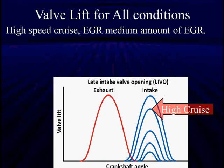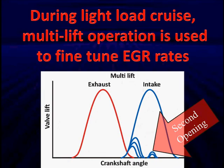So EGR is just as controllable. And remember, the timing of this opening can also be changing EGR. And if we get really fancy, we can get into fine-tuning, like doing light load cruise. We use multi-lift operation. It's going to fine-tune the EGR rates. Now let me explain why this happens. Look, the same amount of overlap happens on all of them. And we're going faster and faster.